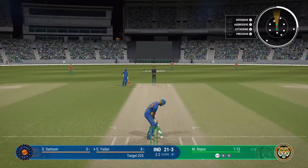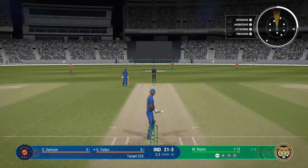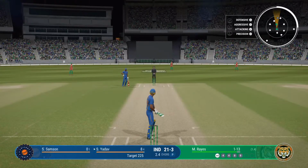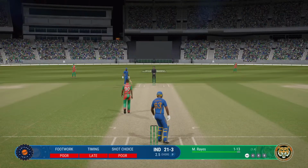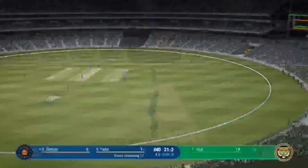I'd like to see them just aim for the top of off now. As a bowler, you've got to make them play on your terms. Beats the outside edge. Good bowling there. Not the ideal way of handling that ball. End of the over, and it's a good one for the bowling side, not letting the batters build any momentum.